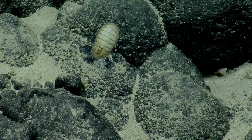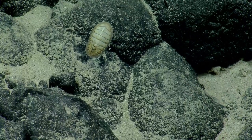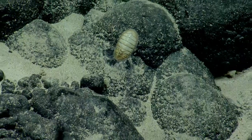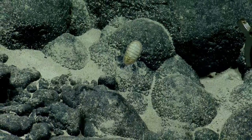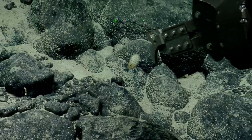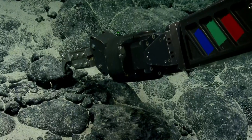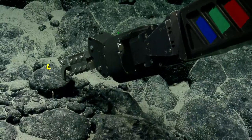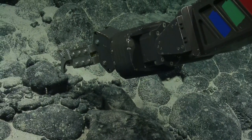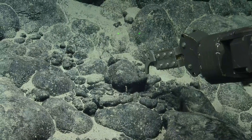Chris has begun typing. Maybe he has a hypothesis. A polyplacophora mollusk. Cool. Interesting. This rock here you're looking at? Yeah, let's see if we can. It's loose. Is it loose? Yeah. Hold on, let me give it full beams here. A chiton.